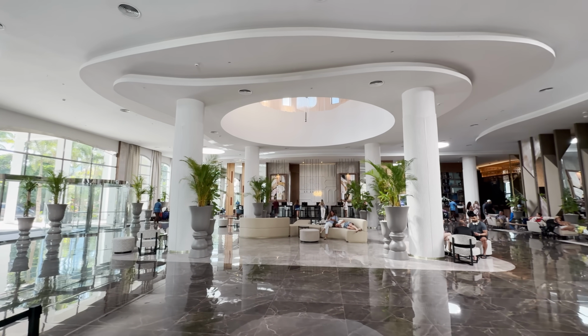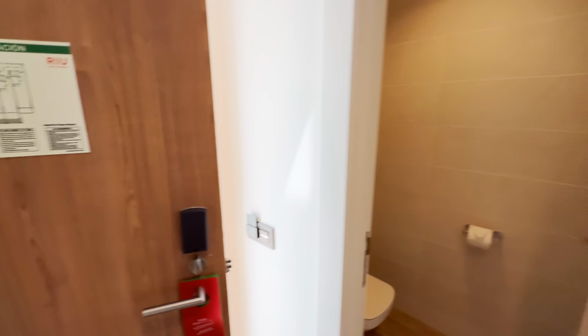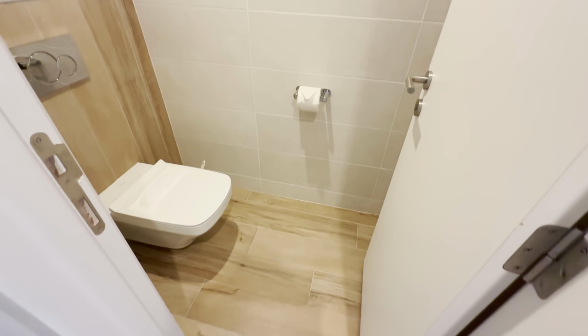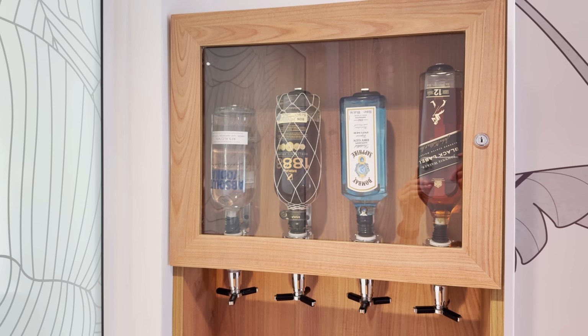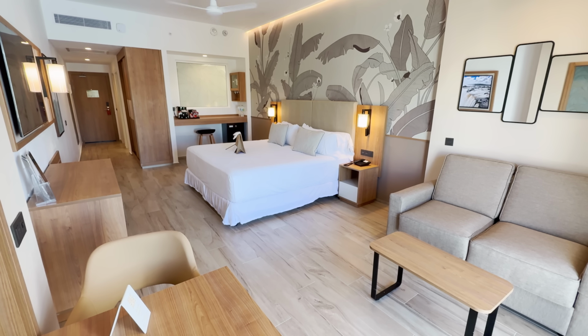It's a very comfortable place to be. Just like the lobby, the rooms are extremely comfortable. It's the same motif. Whites, off-whites, earthy tones. The bathroom has a water closet. My Elite Club room had a wonderful selection of liquors. The bed was comfortable. Overall, the room was clean and fresh.